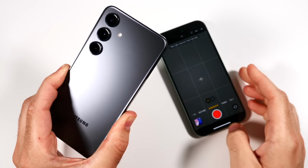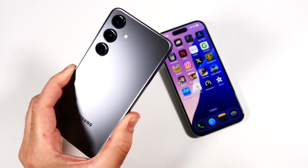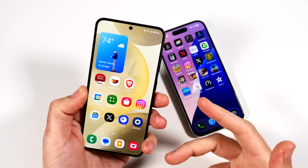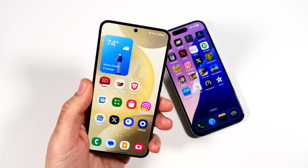The iPhone 15 can be found on certain deals. It's usually if you buy a phone, you get a certain deal or something like that. But it's not usually as discounted as the Galaxy phone is over here. And with that being said, you do get some pretty nice specs.